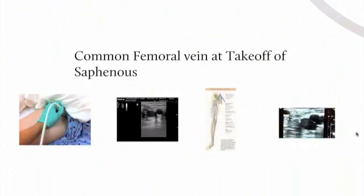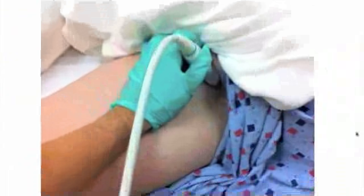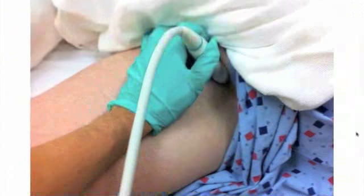Our first point in the anatomy that we talked about is the takeoff of the saphenous from the common femoral vein. Mike, can you hike up your leg? We'll do a quick video to show them where this point is. Yeah, this is actually my leg in Matt's hand. Actually, that's not true at all.